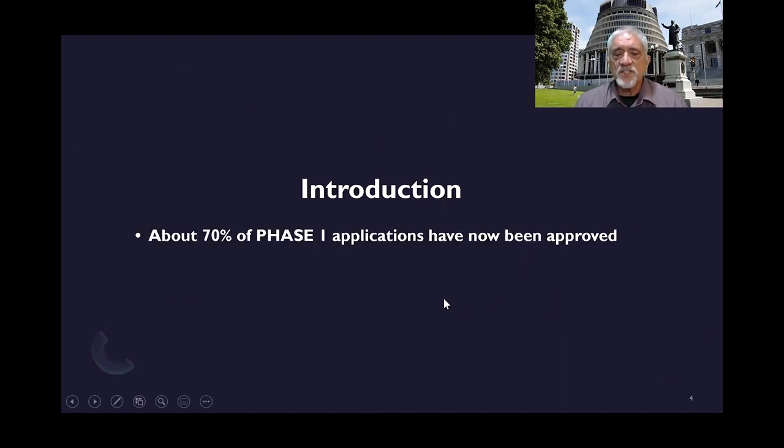So far, about 70% of the phase 1 applications have now been approved. And that was totally expected because almost all of those people were skilled migrant applicants who lodged their applications and all the evidence 2 to 3 years ago. And so pretty much all of them were applying under the well-settled category, and immigration doesn't need any evidence for that. They can sort that out through their computer system.